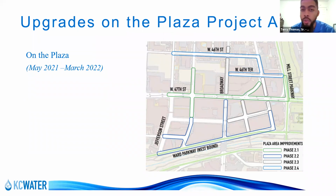Every street from West 46th Street to the north down to Ward Parkway to the south and over to Jefferson Street to the west to Mill Street Parkway to the east. So it will be a lot of construction. You just have to bear with us on this. We feel like the scope of this project is exactly what we need here, especially with all the improvements that are going on down in the plaza area. We want to get in and make the quality of life for everyone better, is kind of our goal. So the quicker, the better.